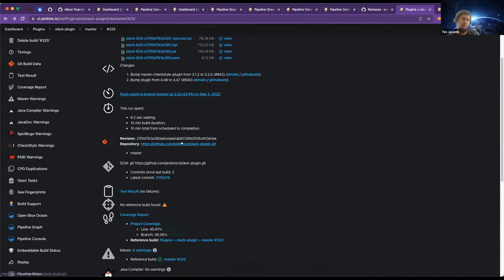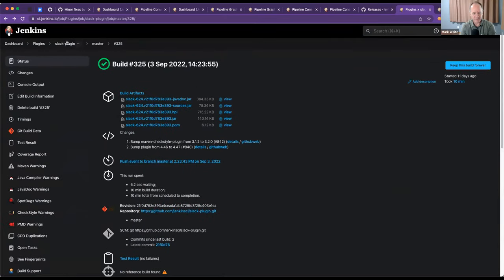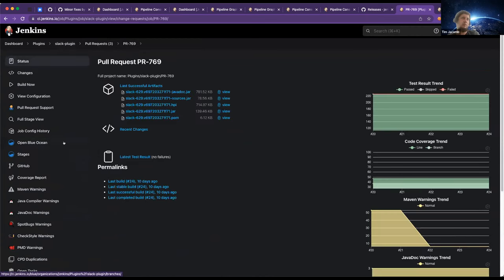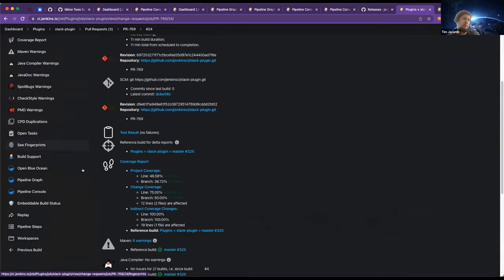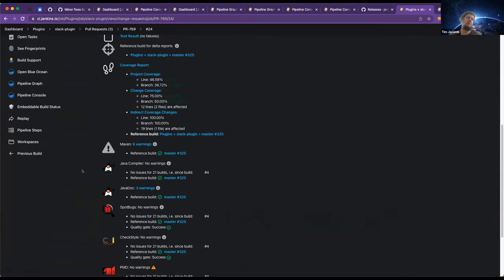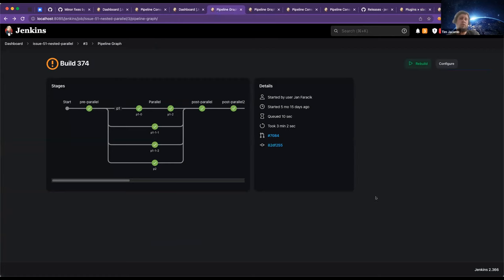And is there not a pull request link at all on here? Or not like a branch link? Oh, I'm sure there is, yeah. Hold on, I've got a pull request. I could have sworn there was a pull request link, but I can't even find it. So yeah, exactly. Cool. Any questions, any suggestions, anything you'd like to see?